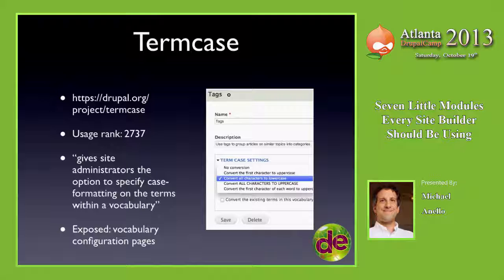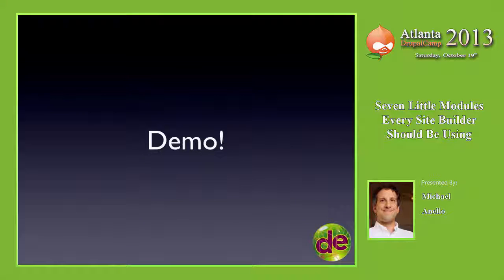The best part about this module is if you already have a vocabulary with 6,000 terms, it has a magic checkbox. I don't know if you can see it on the bottom there: Convert the existing terms in this vocabulary. It's fantastic. Every site where I have a tagging vocabulary has this module and Autocomplete Deluxe enabled. No brainer. I've never had any complaints. I've never had a client go, why do we need that? It's, of course we need that type of stuff. So let's take a look at some of these.